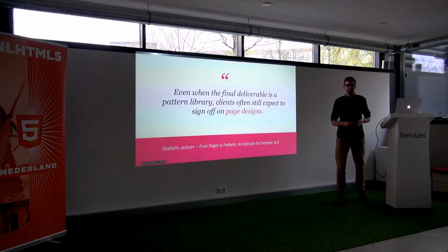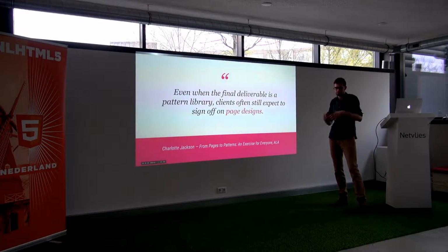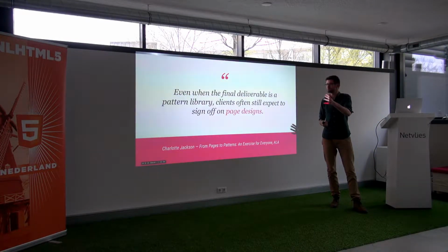And the reason that this happens is often that there is a thinking going on in page designs. A designer designs a page, and somebody gets told to make it. Next time another front-ender gets contacted, gets told to make the next page. That's how you get all the different buttons.